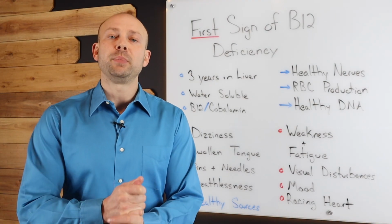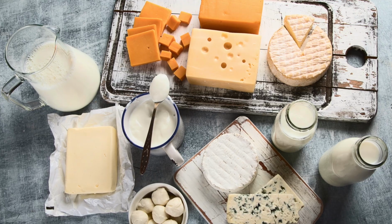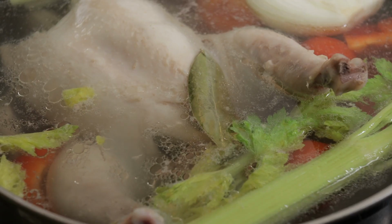Now let's talk about healthy sources of B12, because this is where you're going to get it. You're going to find B12 in red meat. You're going to find B12 in eggs. You're also going to find it in dairy products as well. Those are going to be some of the best sources. You'll also be able to find it in fish and poultry.